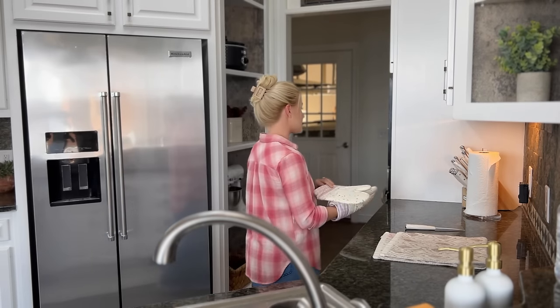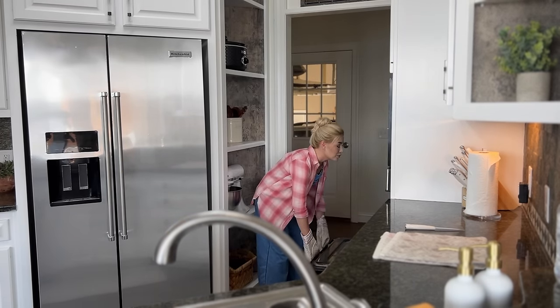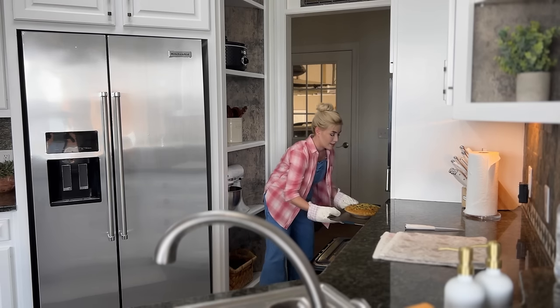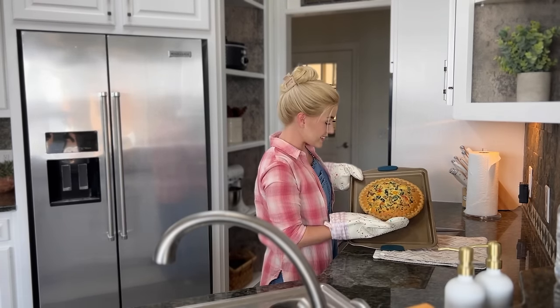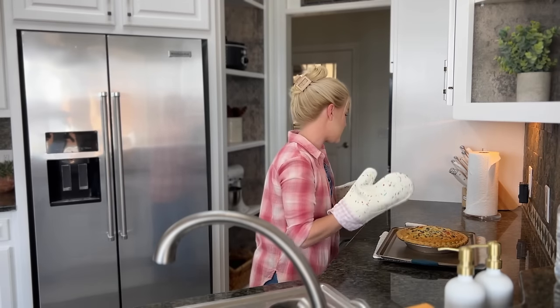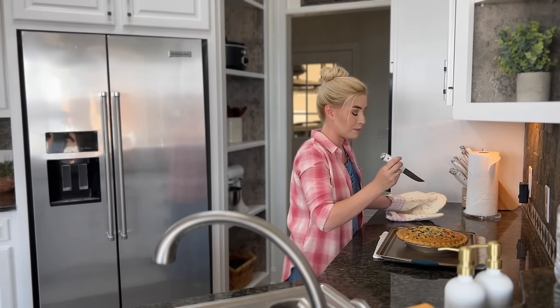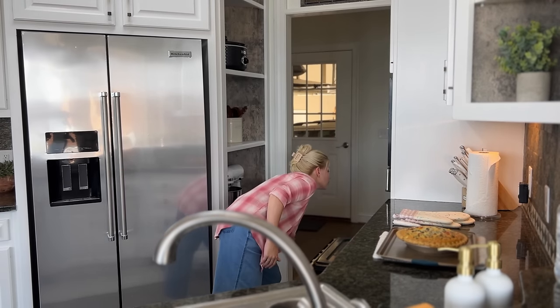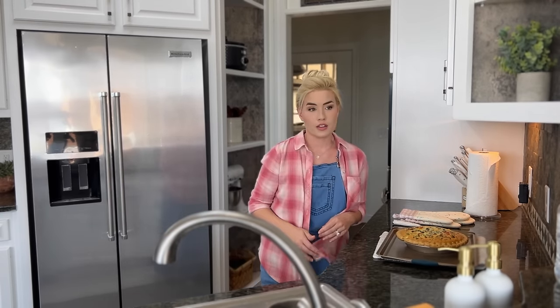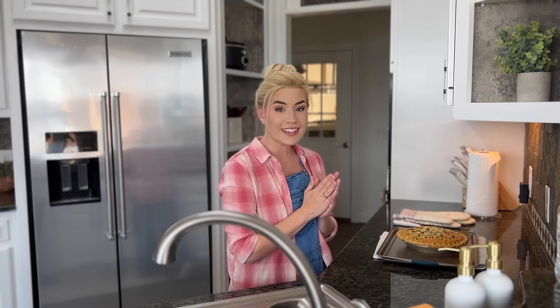Out of the oven. It still has like 3 minutes left, 2 minutes, but look how pretty that is. I'm gonna see if it's done. I'm just gonna cut into it a little bit. I think it is. Yep, this is done. So I'm just gonna let it sit here for like 5 to 10 minutes, and then we'll be ready to eat.